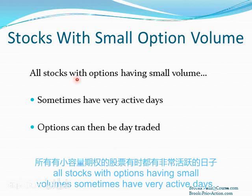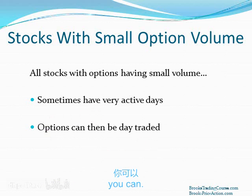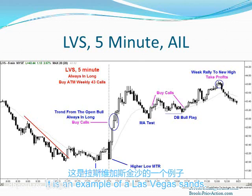Okay, all stocks with options having small volumes sometimes have very active days. So sometimes a stock where the options trade very little at all can have days where the options trade extremely actively, and when that's the case, you can day trade them. Here's an example of Las Vegas Sands.